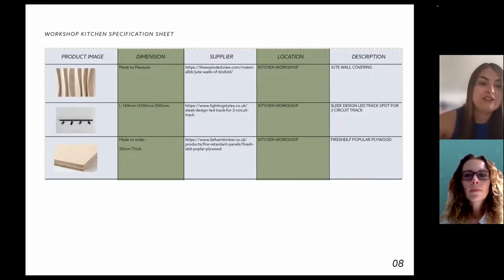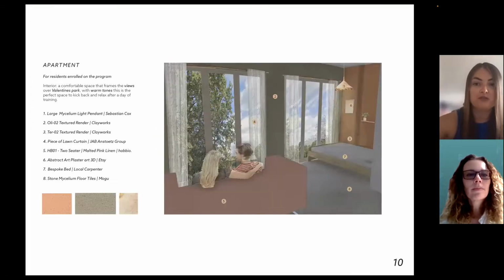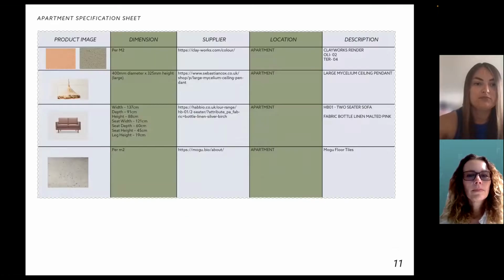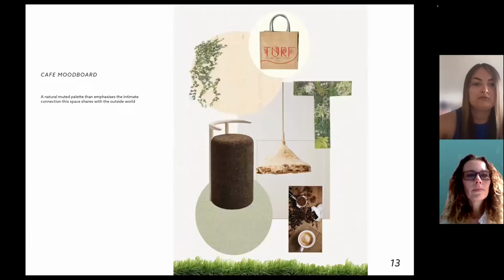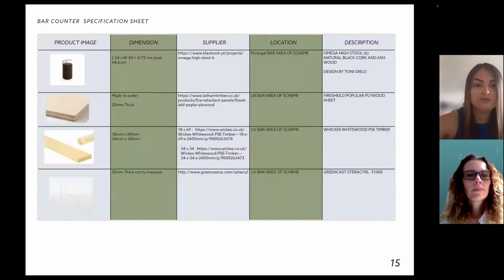Just specification sheets, nothing too interesting. So this was the apartment mood board and how I wanted these key elements of furniture to go into the space and how I envisaged them coming together. And that's how I envisaged it all coming together in the end. The cafe mood board, so again, that's how I envisaged that to come together.